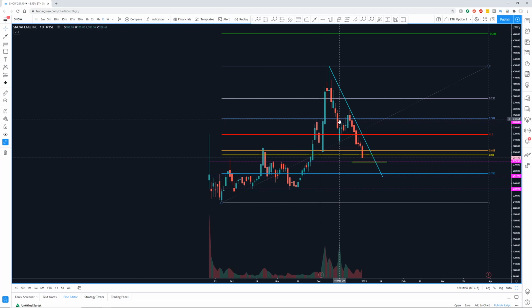As price was coming downwards, we didn't really reject at the 38, we blew right through the 50, kind of fell into no man's land inside of here. On the way back up, same exact thing, we went quite a bit past 38 and just wicked up into no man's land here, and on the way down we had no rejection at this golden zone.